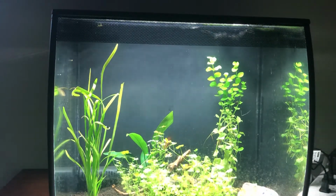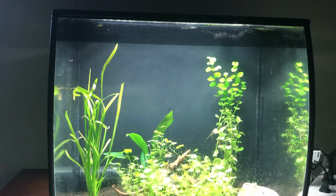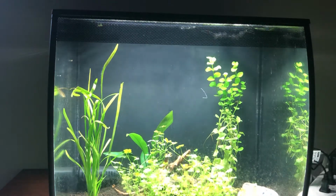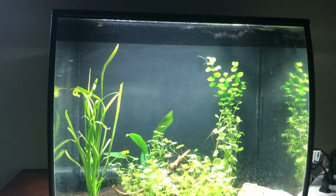I don't want to add anything that's going to be hurting the plants or hurting the other fish, and I really want to make sure that the Gouramis are doing well with each other before I add anything else. Other than that, the tank seems to be doing really well.